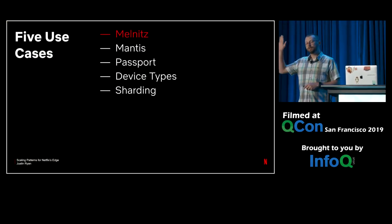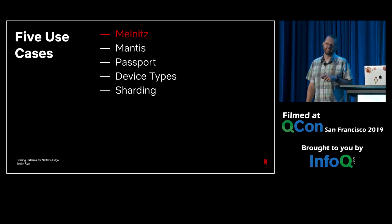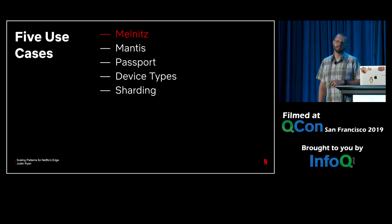I'm going to go through five use cases today. I'm going to focus a little more at the beginning, and as I go on, they're going to get a little shorter and faster just so I can get through enough material.